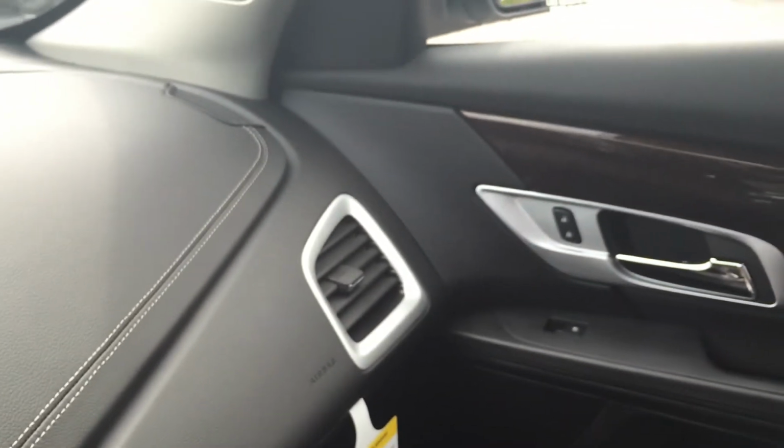And checking over here on the passenger side, you'll see that this leather interior continues, and once again there is that beautiful Denali badging and the wood grain trim over here on the passenger side door, as well as some power windows and power locks as well. So that is the interior of this 2017 Denali.